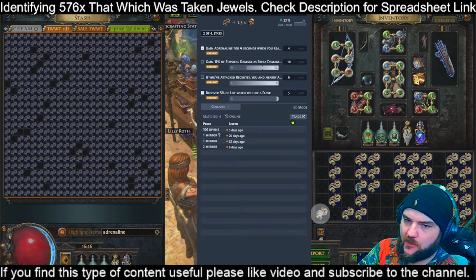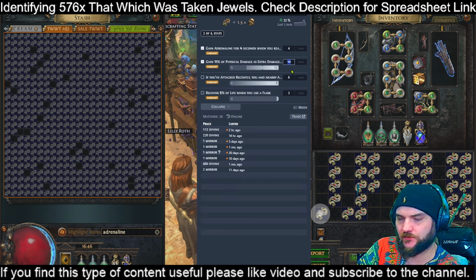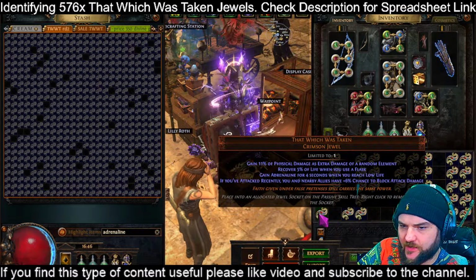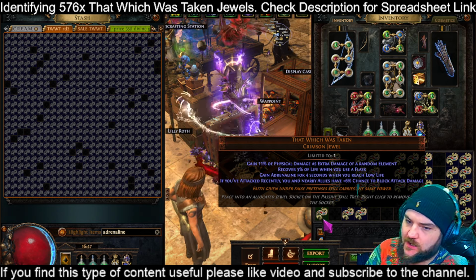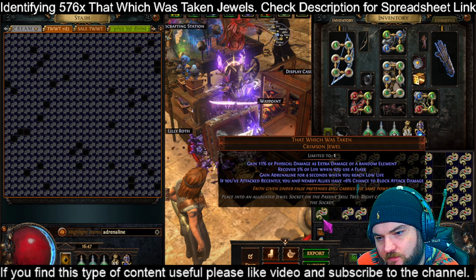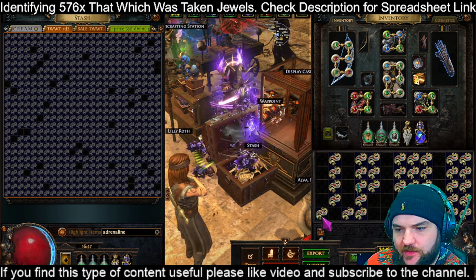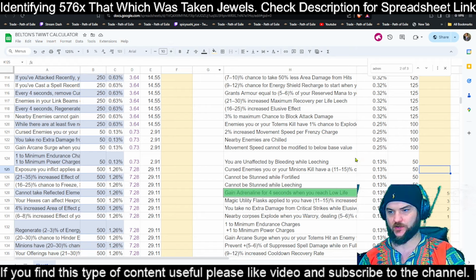Okay, that's definitely a mirror one, boys. This one's for sure a mirror one. The adrenaline, yeah, for sure. This one's going to be a big ticket one there. The combination of life regen when you use a flask, fizz damage taken as extra, and the adrenaline, that's quite spectacular, I think. The chance to block doesn't synergize that well, but I think that one's probably going to be over a mirror as well. All right, cool. We're doing great so far here.